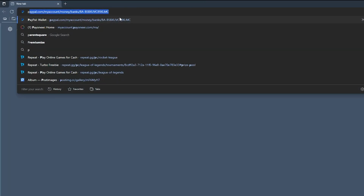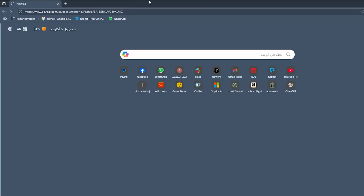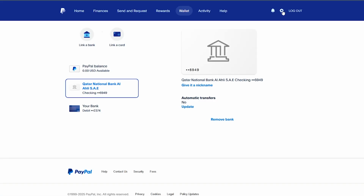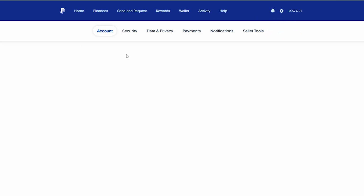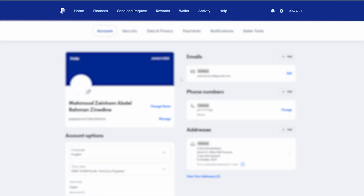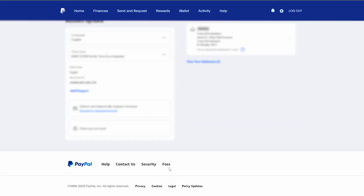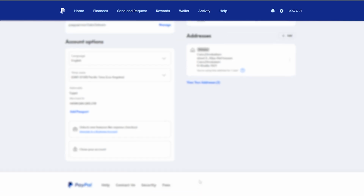Okay, now I'm going to open my PayPal account, and I'll show you exactly how we can change your password. First, you'll have to click on this cogwheel icon on the top right side. Once you click on it, you have to go to Account. Once you go to Account, if you want to change the password, you can talk directly to the support and they will tell you exactly how to do so.